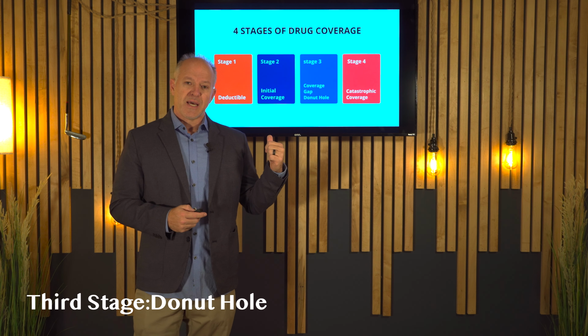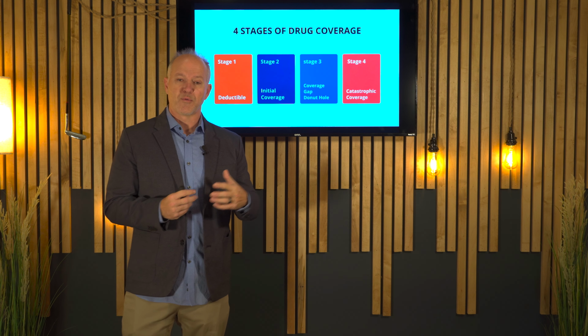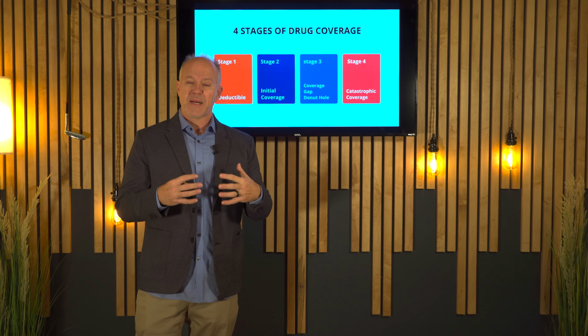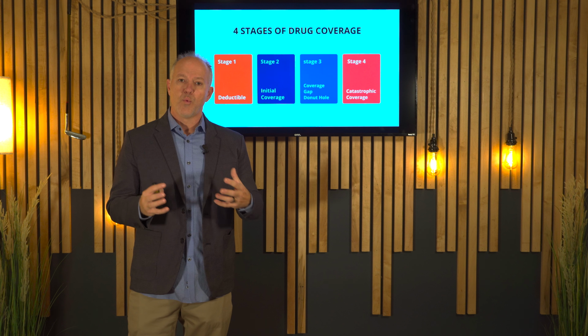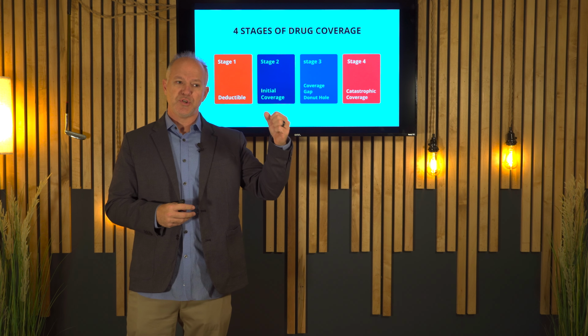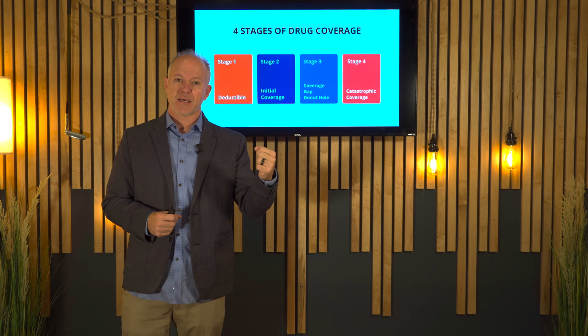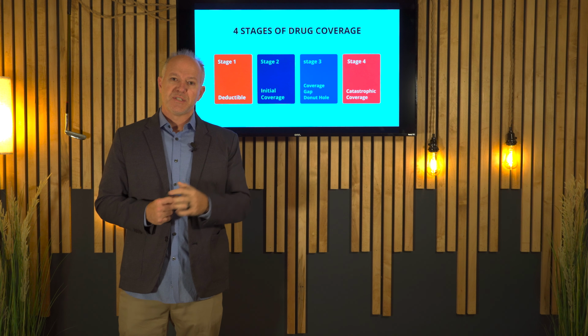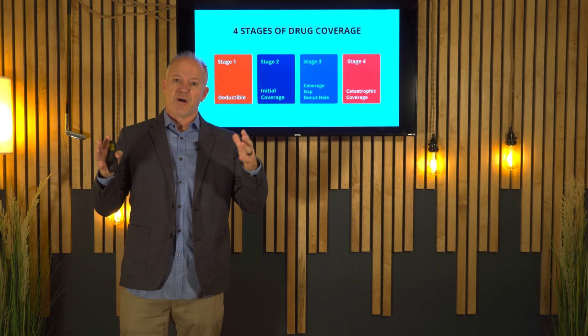Now, the third stage is what's called the donut hole. A lot of times, historically, it's been referred to as the donut hole, or in Medicare's vernacular it's called the coverage gap. And what happens in the coverage gap is, what you've paid from the beginning of the year, your true out-of-pocket cost, if that reaches $5,030, you're going to go into this phase called the coverage gap.